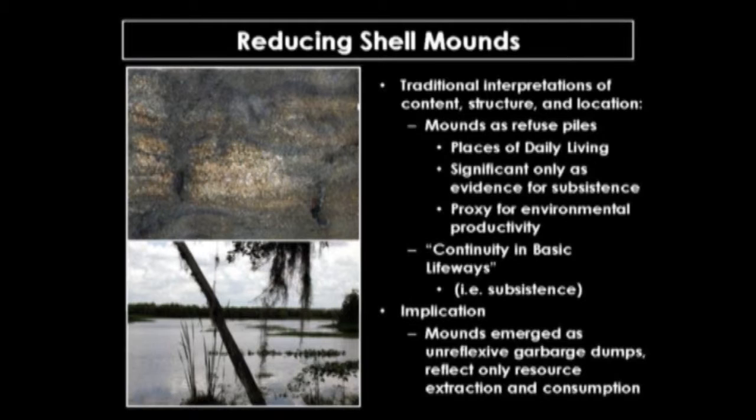Now, how have these things been thought about? Well, because they're made of shellfish remains, and ostensibly because shellfish were being consumed during the Archaic period, most of these mounds have been seen as a proxy for past environmental conditions. Right? And in particular, today, the ones that we know of very well tend to be found either on the main channel of the river, this is actually a shot from Hunting Island, or these broad lagoons, right, that are even today very productive.